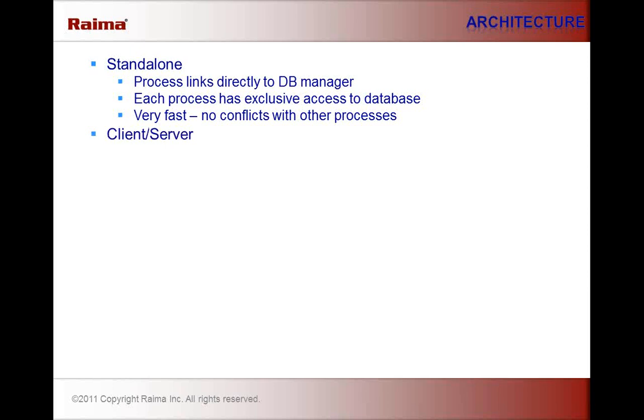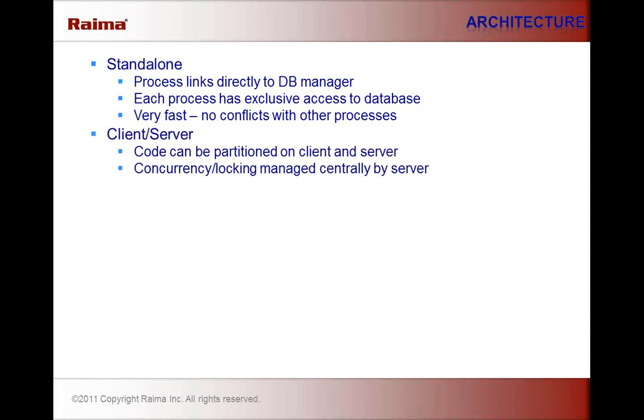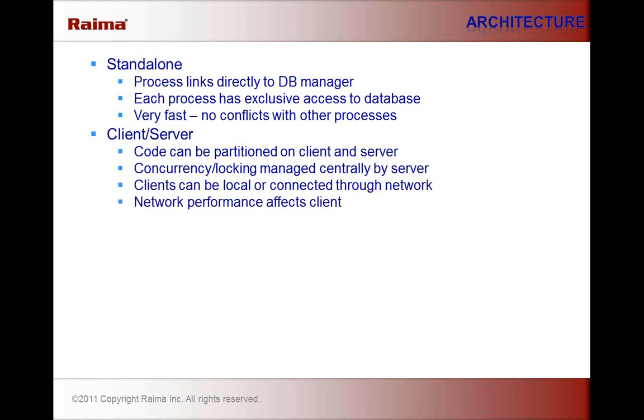The second architecture is client-server, which is characterized by the fact that code can be partitioned on client and server, and concurrency and/or locking is managed centrally by the server. Clients can be local or connected through the network, and network performance affects the clients.